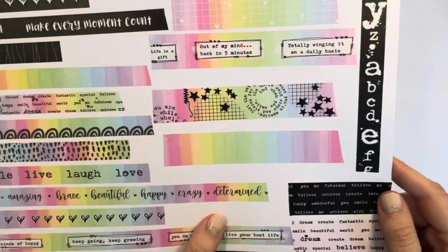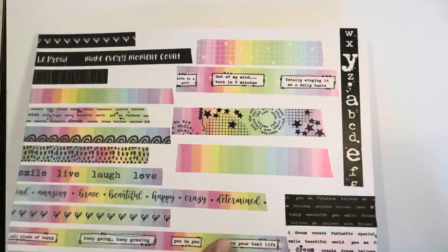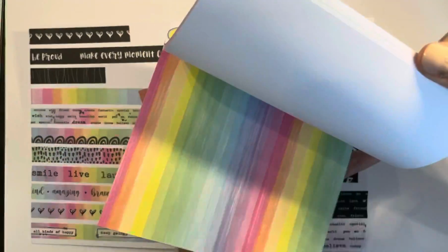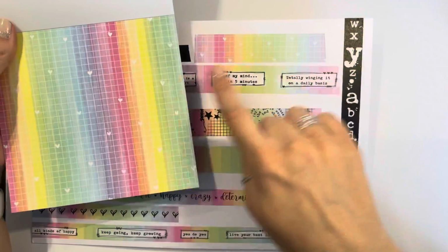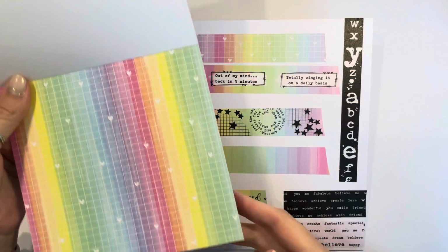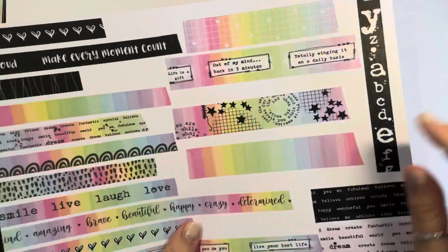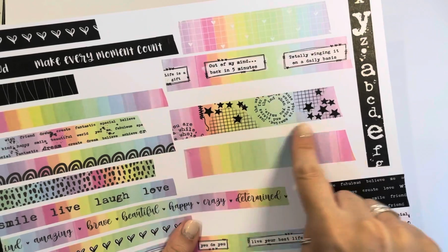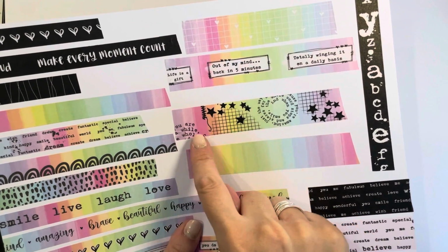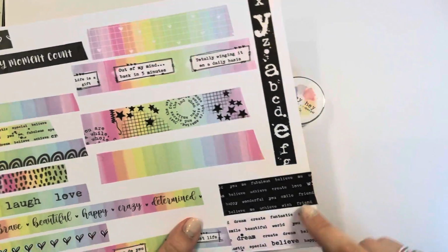And then the 25mm ones, we've got the grid again, which you'll recognise from our paper pad. So that works really nicely together. So if you've got the paper pads, you might like to pop the washi tape in as well. And then we've got some more sentiments there, a kind of mixed media looking piece that's got the grid in the background, some stitching, some text, different things. Plain rainbow one, and then 2 different texts.